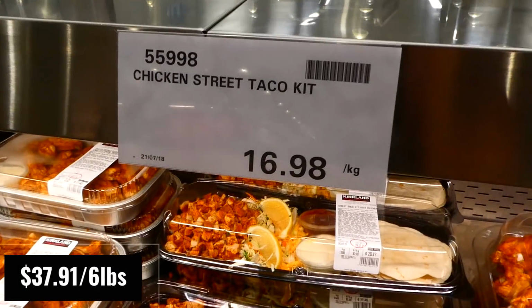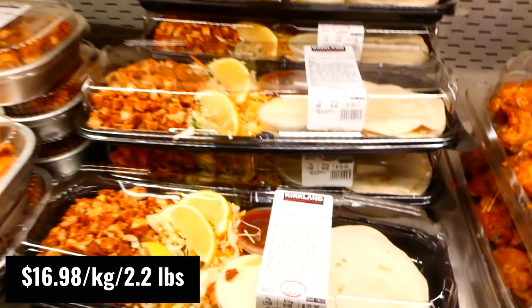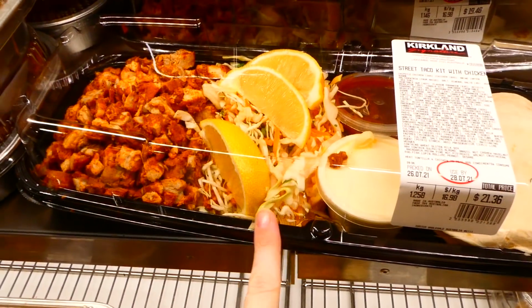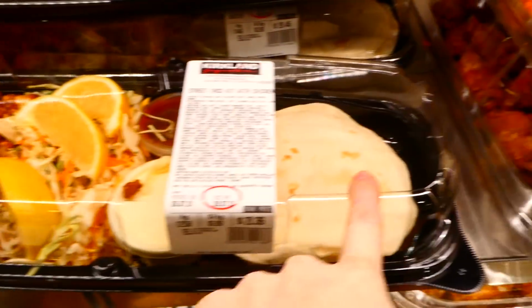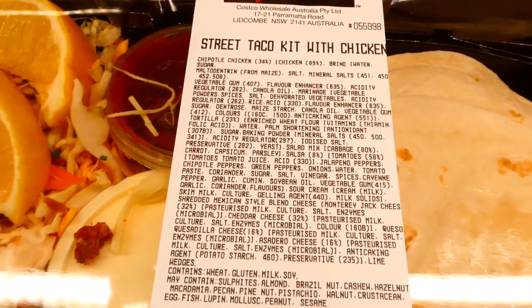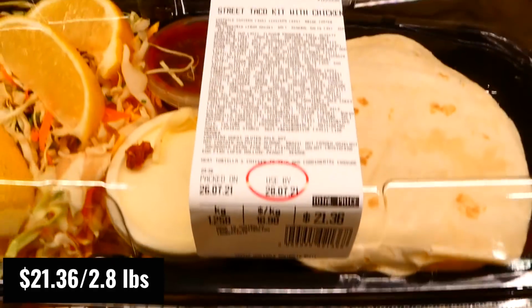We now have the chicken street tacos, but they are on manager special, so they're $16.98 a kilo. So these ones come with your taco chicken, you've got your, it looks like cabbage and carrots, and then you've got lemons, you've got sour cream and salsa, and then your little tacos. And then this one here has 1.258 kilos in it, so it's $21.36.